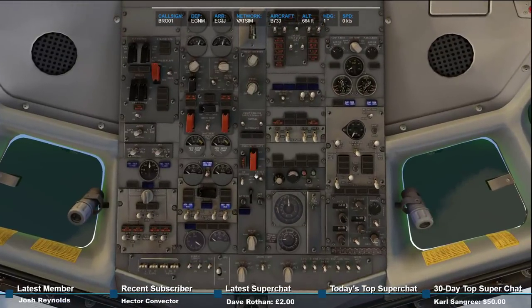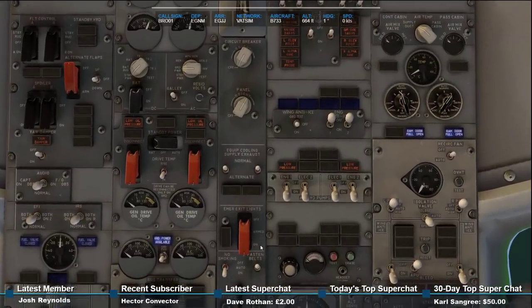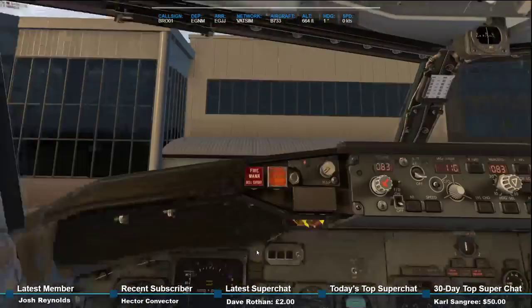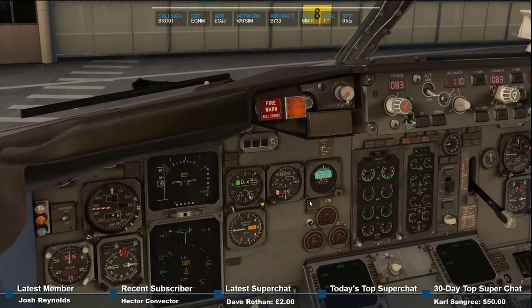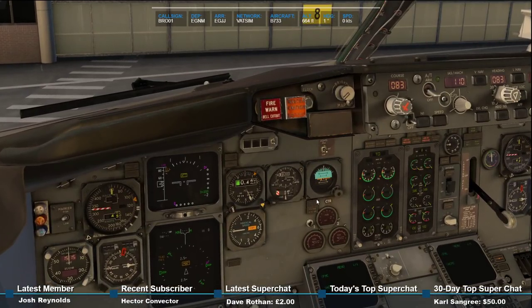Right, back onto the upper overhead panel. We can put the emergency exit lights on. Let's get the aircraft fueled up, actually. We'll look at the flight plan. We need 5 tons exactly as a minimum. Let's put 5.6. Let's give myself an extra 15 minutes just to mess around here.